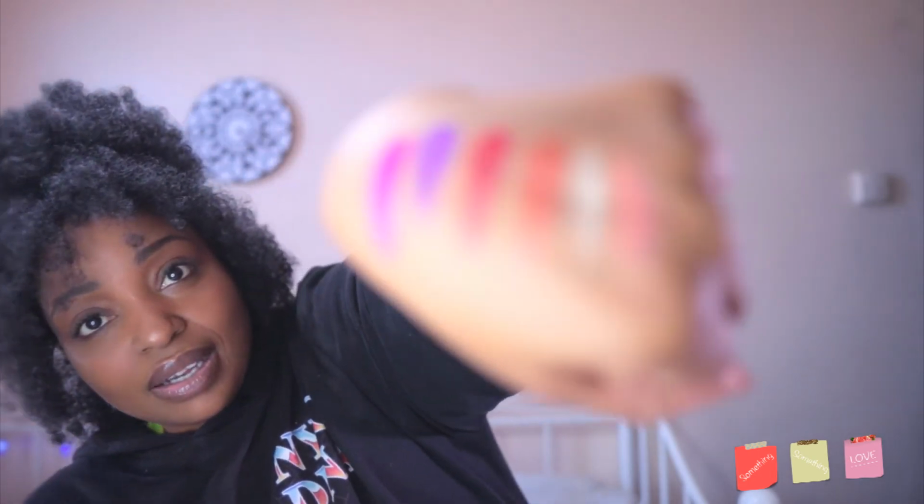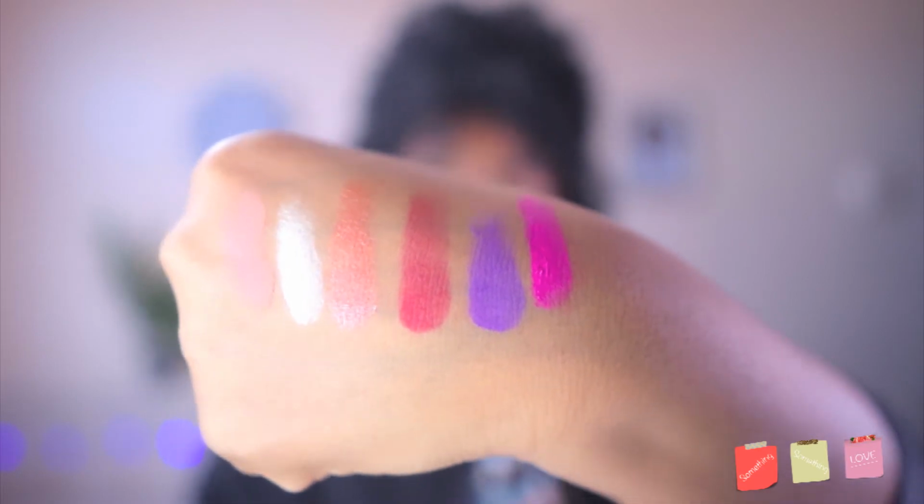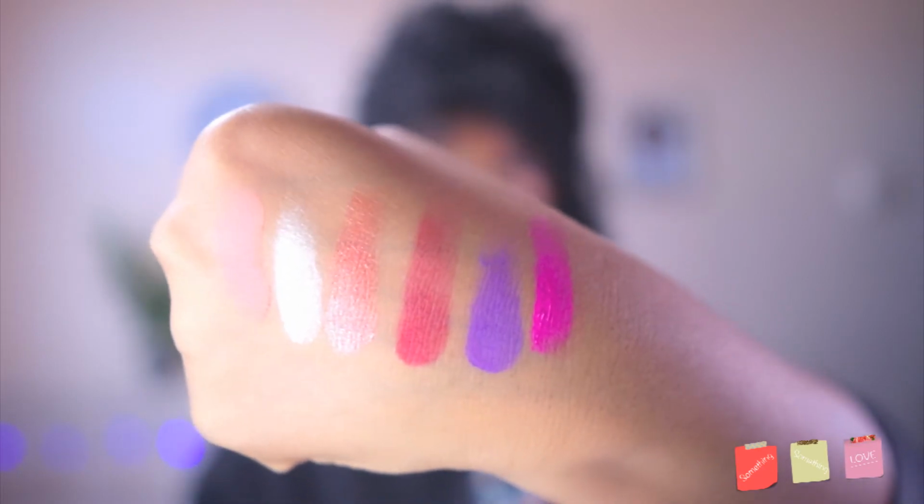And this last one is a 7, but oh wow, guys, the color, the payoff, the instant pigment, and those are really pretty colors all together. Those are divine colors. I'm living. Yes, yes, yes, please. Yes, Juvia's.